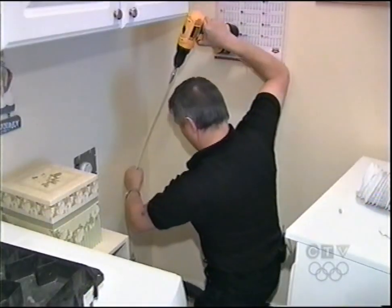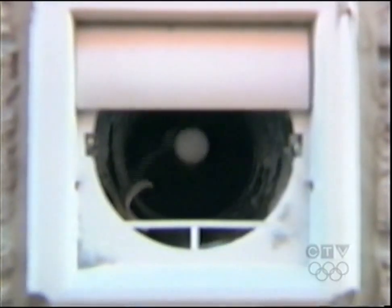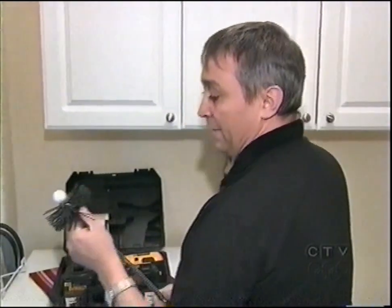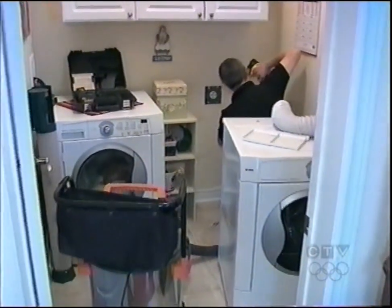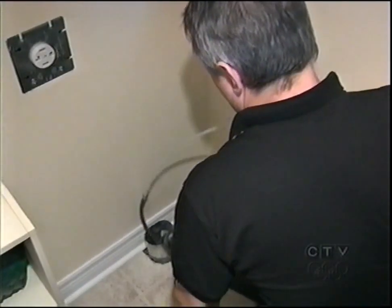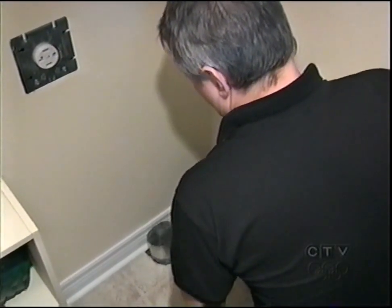If your dryer is far from the outside wall, special brushes will be needed for cleaning. It's very, very flexible, so it'll follow the entire vent, no matter which way it bends and turns. Obey does this service for $135. It may be something you can do yourself, depending on where your dryer is located.